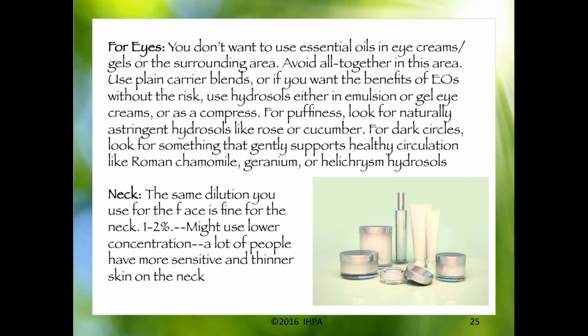And neck creams are very popular for women who are experiencing symptoms of aging because the neck is one of the first places to show signs of aging. So it is certainly possible that you might have a client or you yourself might desire a product that's specifically for the neck. So these are some great considerations to have in mind when you are choosing your ingredients and blending them together.